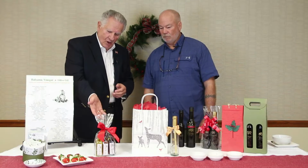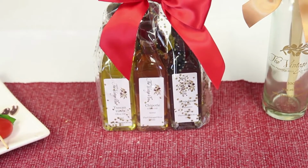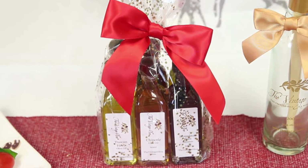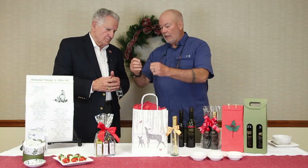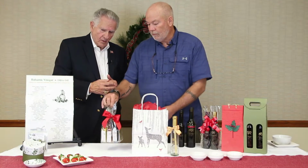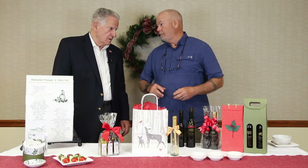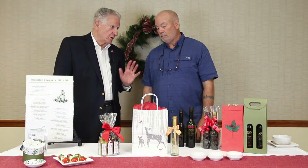And it can start as small as a sampler bag like this, and that's got 6 bottles of vinegar and oil in it. The beauty of these is you can pick your oils and vinegars if you want to. We have them pre-made up with favorites. But if you want to come in and pick out your flavors, then we'll sack them up. We also put recipe cards and flavor description cards in between them. And we can do two to a bag, 4 to a bag, 2 to a bag for the teacher's gift for $12. It's pretty. And that is very nice. And it's something that teachers are really going to appreciate.